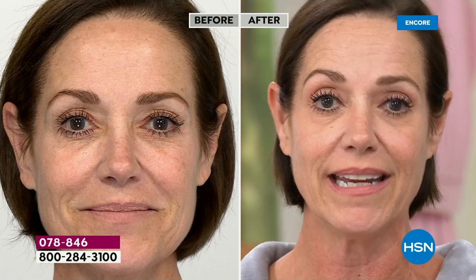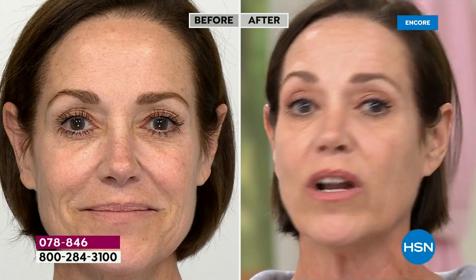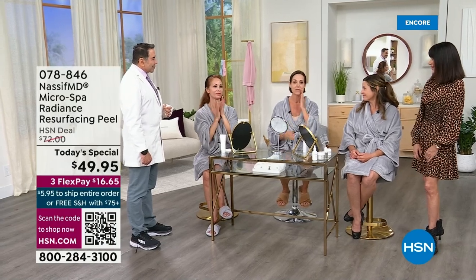I use it twice a week, and I've noticed a complete transformation of my skin. My pores are minimized. My skin looks fabulous, and people tell me that all the time. They ask me what I'm doing with my skin. I say I use Nassif products, and I love this home spa treatment that I do twice a week. It has made a huge difference. I follow it up with the skin barrier balm also, because we live down here in Florida, and the sun takes a toll on our skin. It's just as good in a hot climate, a dry climate, or a cold climate. My skin drinks it in, and it has made an amazing difference for me.